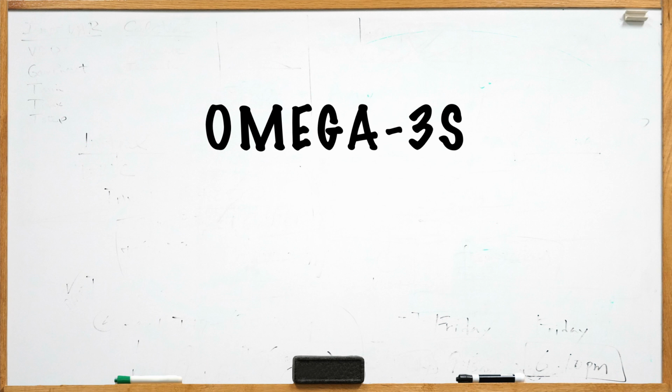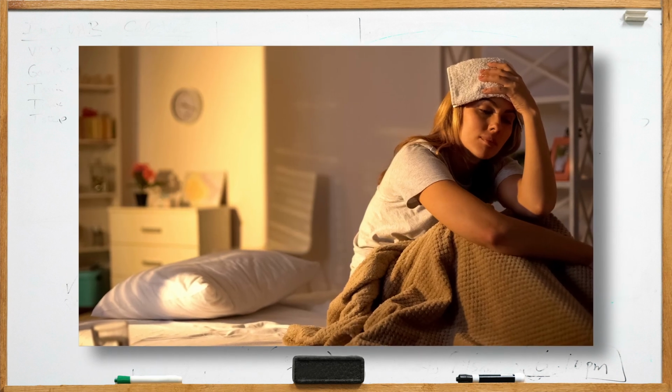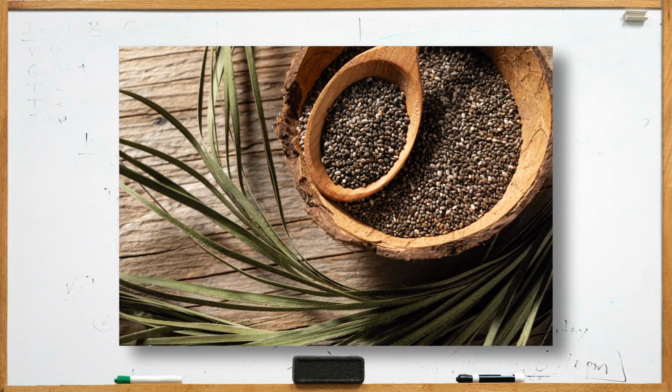Chia seeds. The omega-3s, fiber, and protein in chia seeds may actually help decrease the risk of chronic disease. When consumed with a healthy diet, only 1 ounce of chia seeds can meet your daily omega-3 requirement.